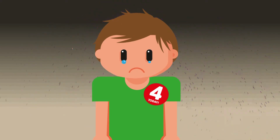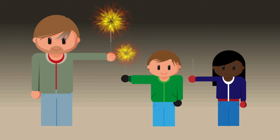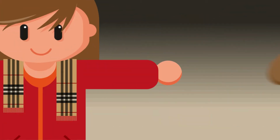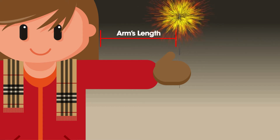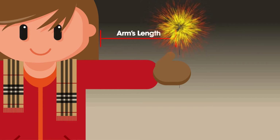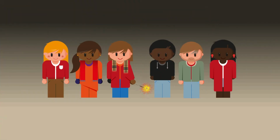Never give a sparkler to a child under 5. Show children how to use them safely and supervise them when they do. Wear gloves and only use one at a time. Keep at arm's length, away from your face and other people.